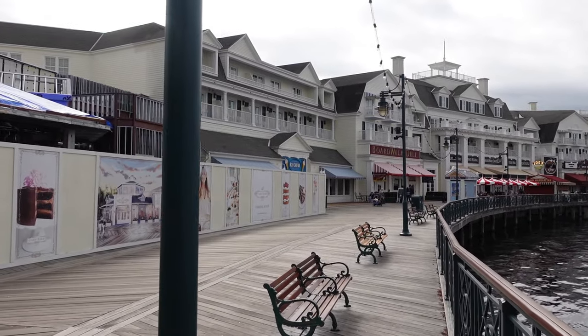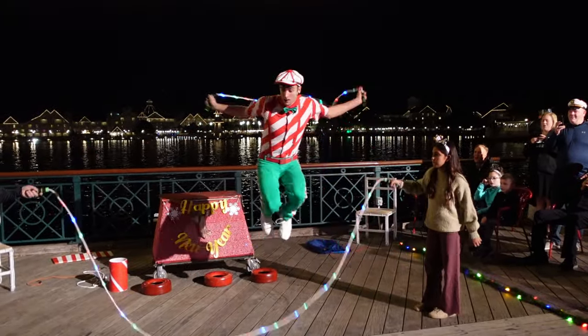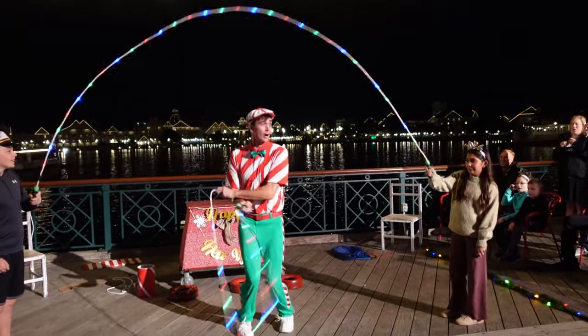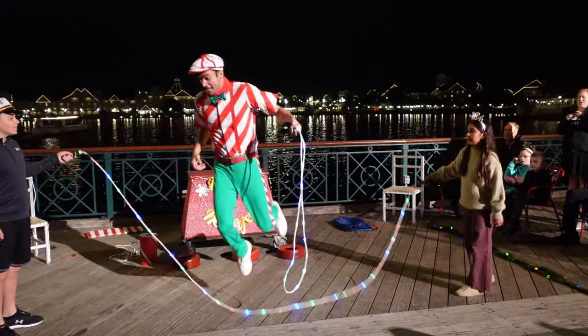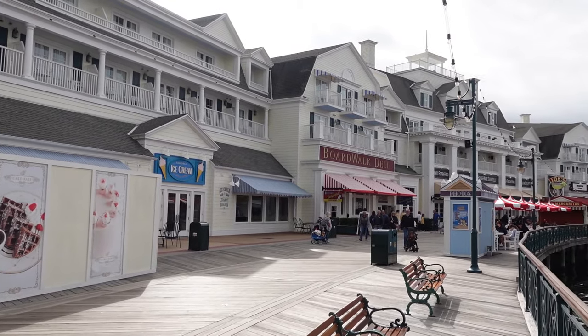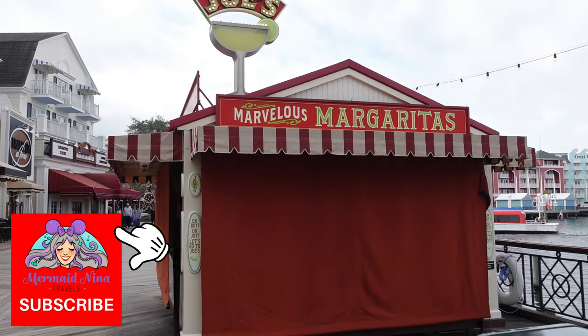But it's a great place to hang out in the evenings, especially if you are just a couple adults or you got a babysitter for the kiddos. This is a great place to go for nightlife, but it is first thing in the morning here. We're getting ready to check in. But yeah, just wanted to show you guys the Boardwalk in the morning. Like I said, at night, it gets filled with people and entertainment. See what I mean? Margaritas.